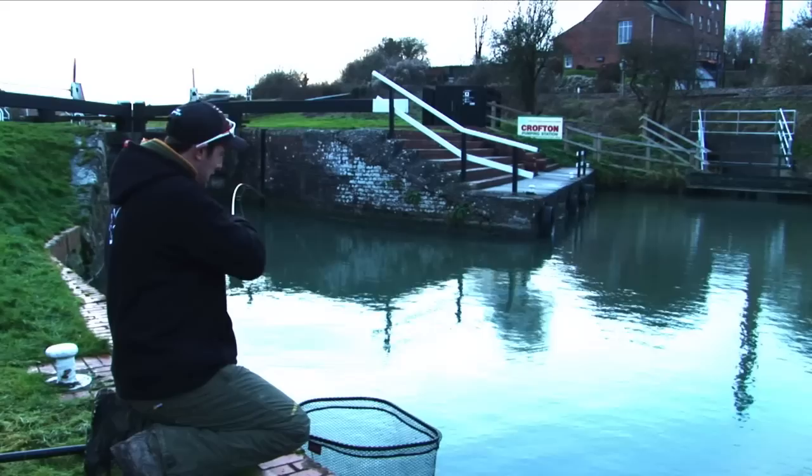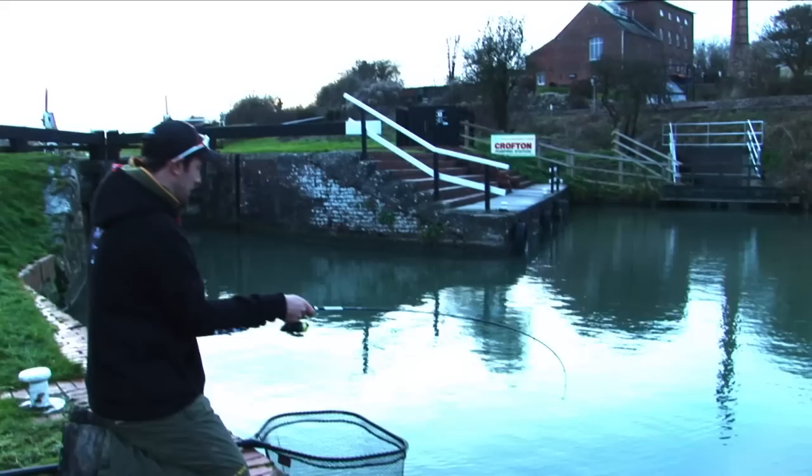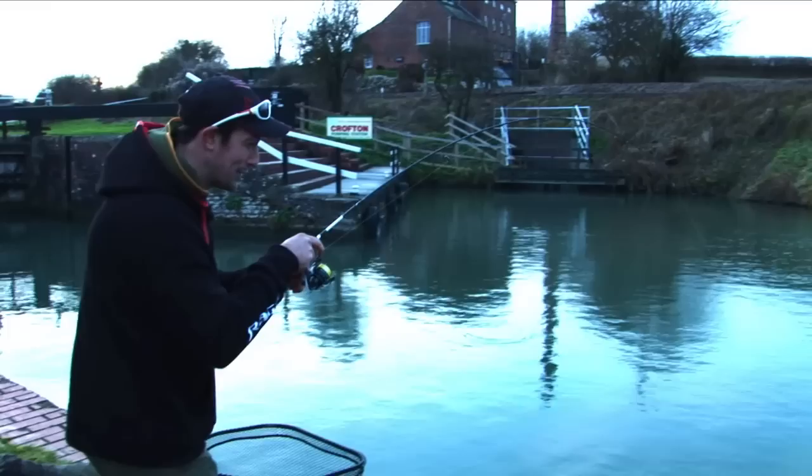I felt a big knock, and then it's just gone solid, and whatever's grabbed it is just plodding around the swim at the moment. I'm pretty sure that's what happened, because I saw the fish that took my lure in the first place, and it wasn't a particularly big fish. So a little bit of excitement here as we come to the end of our day. And it's just plodding around. Feels like whatever's grabbed it is a good fish as well. Now, of course, we'd be very lucky to get them both in the net, but you never know.